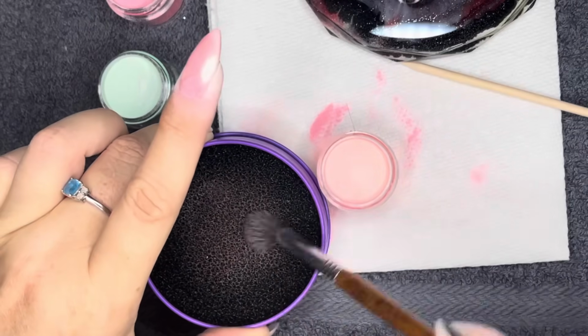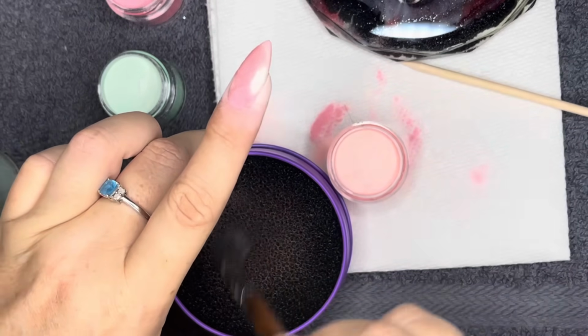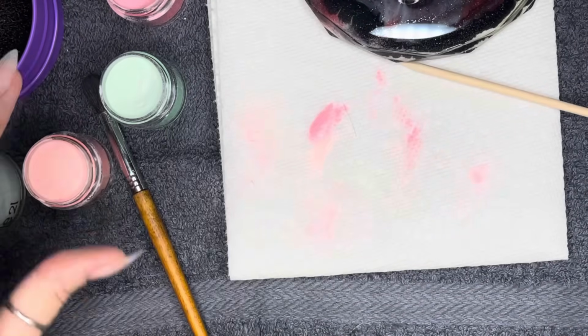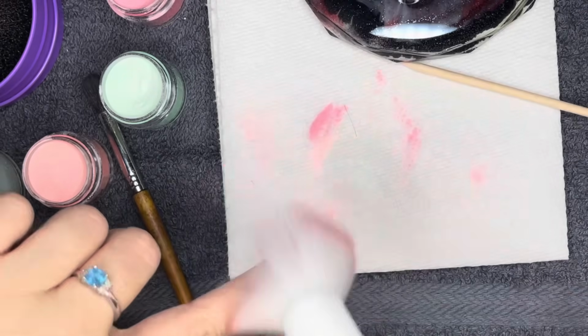That might be right up your alley. For me, I'm kind of over it. I did it once. I don't like to do it again. So I keep it though, and I'll give it away. I'll donate it, or I'll give it to one of my girls or one of my nieces, and they'll play with it. Anyway, back to what we're doing.